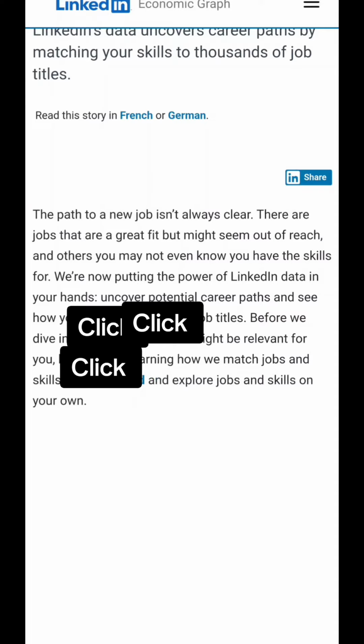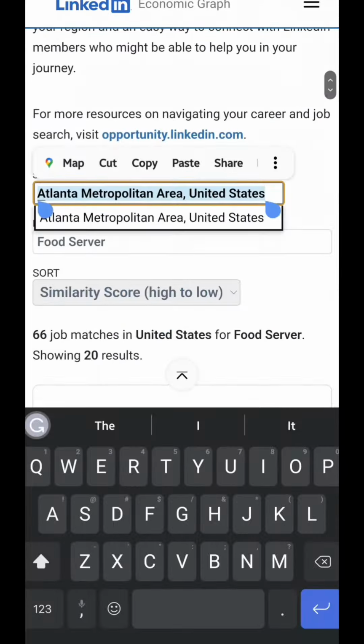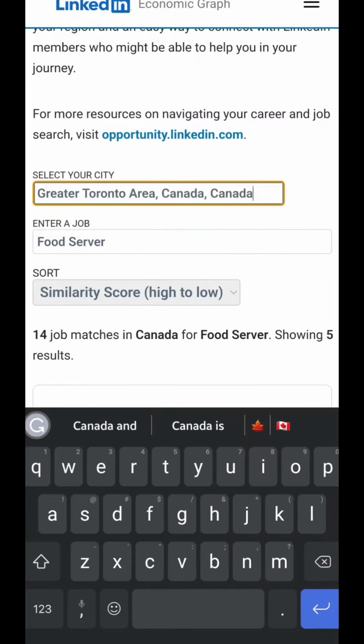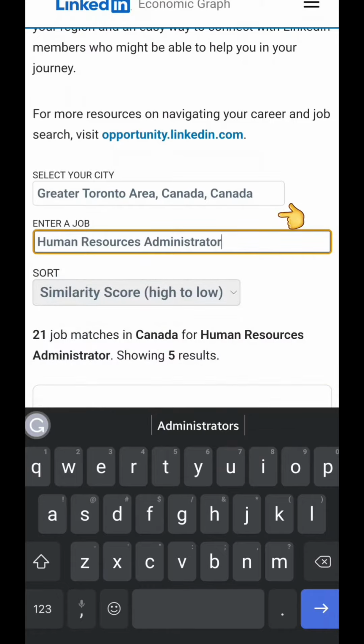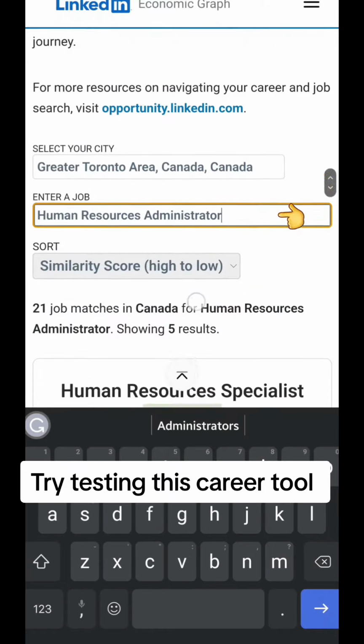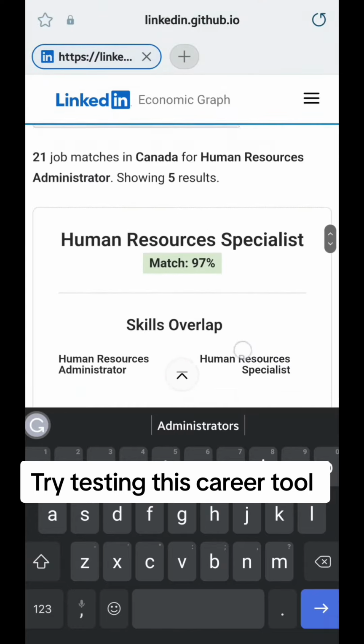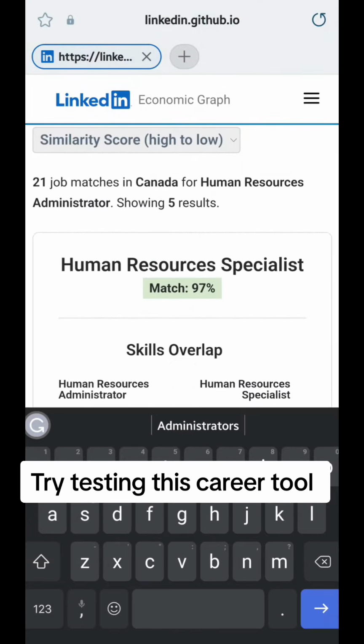Skip ahead. So basically, this is a path to a new job. Let's say you're in the US or you're in Canada, so type in here, and human resources. I'm just going to leave it out there, and that happens, and it automatically gives me, if you see it, results based on my profile, whatever skills I have on my LinkedIn profile.